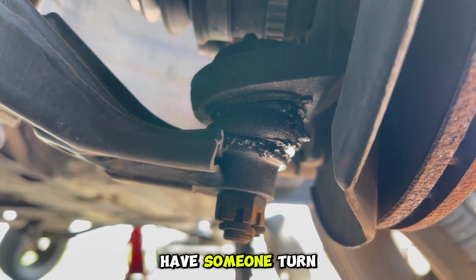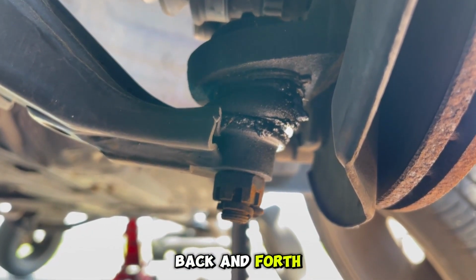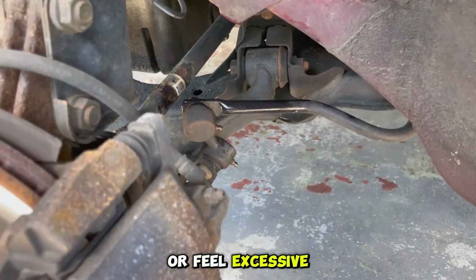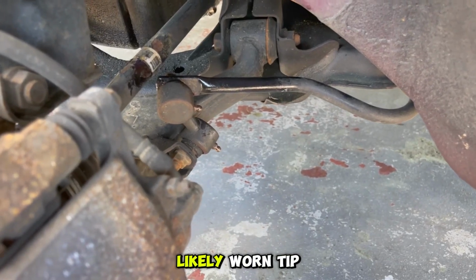Pro tip: have someone turn the steering wheel back and forth while you listen near the rack under the car. If you hear a metallic knock or feel excessive play in the housing, the rack is likely worn.